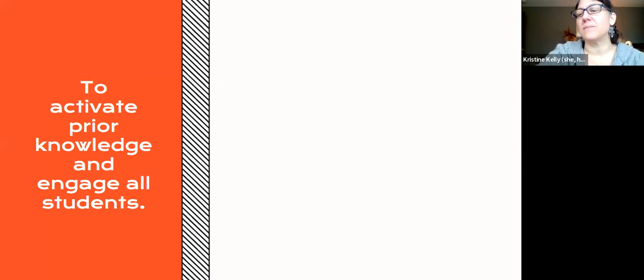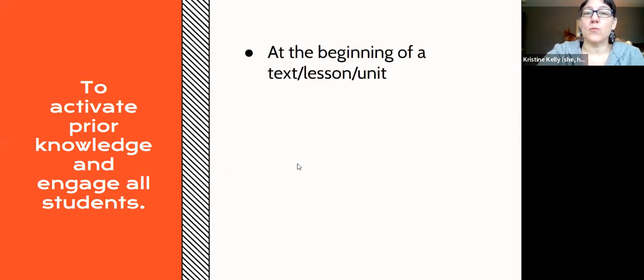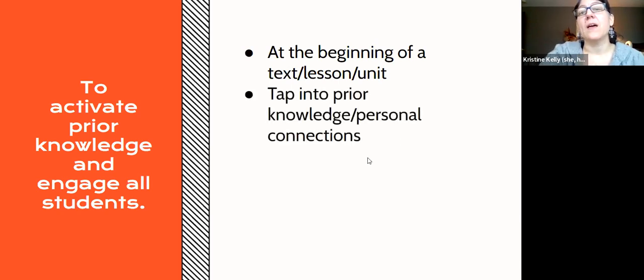So the first big reason, and I don't think any of these points are going to be a surprise, is to activate prior knowledge and engage all students. So doing some kind of a writing activity, and when I'm saying a writing activity, that doesn't mean a paragraph, that doesn't mean an essay, it might be completing a sentence frame. It might be taking a handful of vocabulary words and an image and doing a little bit of free writing with those things. At the beginning of a text, lesson, or unit, to tap into prior knowledge, personal connections, this is so key. Our students' funds of knowledge are so key to their work with us.